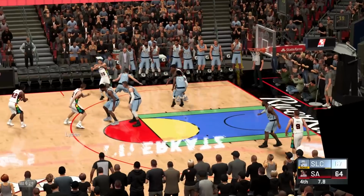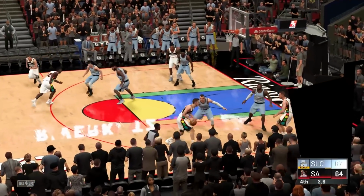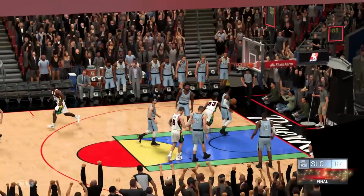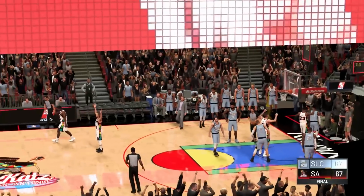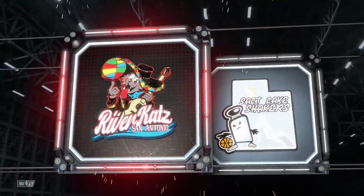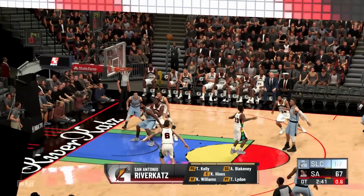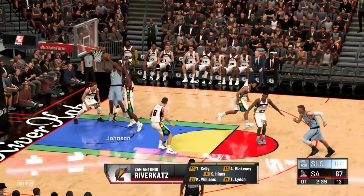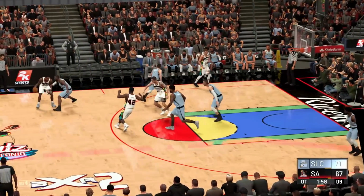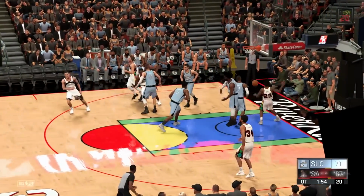Everybody's trying to pass for something open here, trying to look for an open 3. They've got Kelly, maybe. No, now they're going back. What are they doing? Kelly, not open. He hits the 3. Kelly hits the 3. What a shot by the rookie, by the young man from Abilene Christian. They're going to overtime. And now after that big shot, San Antonio looked like they had some momentum.